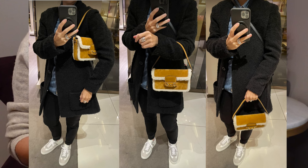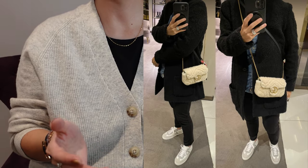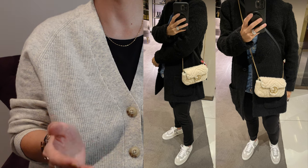This I thought was so cute too, but it's definitely giving UGG boot vibes. That and the fact that it couldn't be a crossbody meant that I had to pass. And then I tried on the GG Marmont super mini bag in shearling. And this was the most affordable option at $1,950.